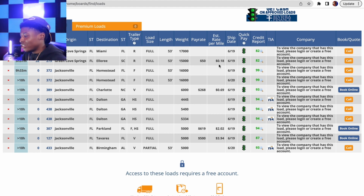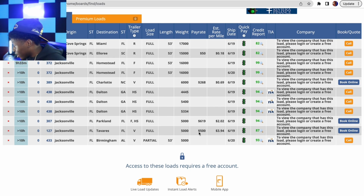Which means, guys, when you see it this low, it's a partial load. It's a LTL, which means less than load. And guys, so you're getting $50 to go to this state, but it's only probably going to be one pallet, probably even less than that, since it's so cheap for $50. This might not even be a cargo van load, because it says length 53 feet. So they want a semi for this, which is absolutely crazy.